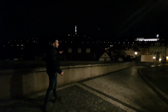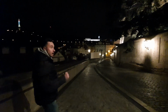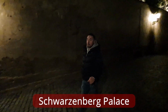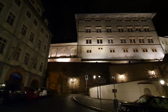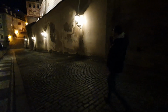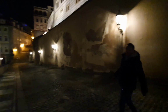So we'll go down through the beautiful Nerudova Street. This street is called Ke hradu, but soon we'll reach the famous Nerudova Street. As we walk down, we are passing under the beautiful Schwarzenberg Palace, which is one of the most beautiful Prague palaces. In Nerudova Street, we'll also see some beautiful buildings too. But what is the most magical about this walk is that you see the lamps, nobody around, old little houses of Little Quarter.